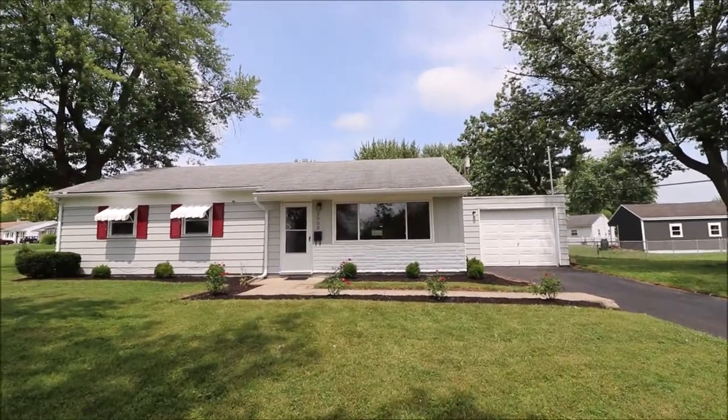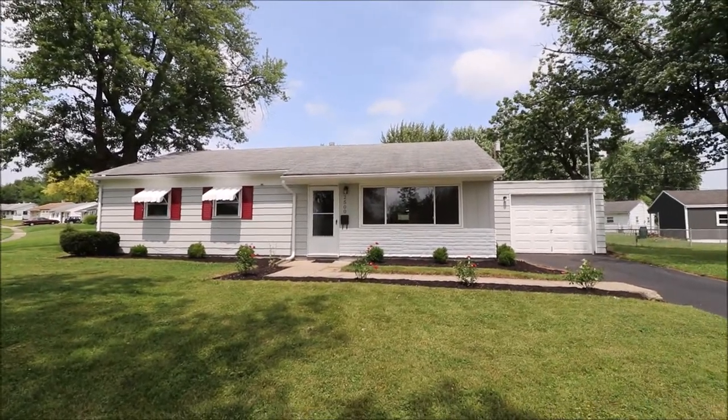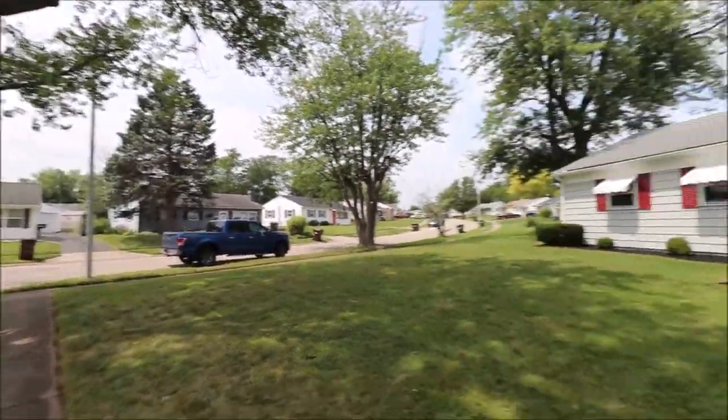Hello and welcome to 2500 Midvale Street, Kettering, Ohio. Here I'm standing out in front of this home. Gorgeous home. Tons of updates on here. We're on a corner lot here. We're on the corner of Midvale and Talisman.